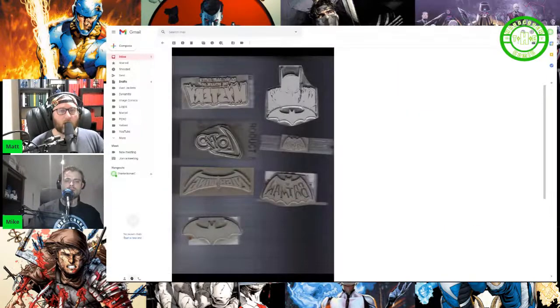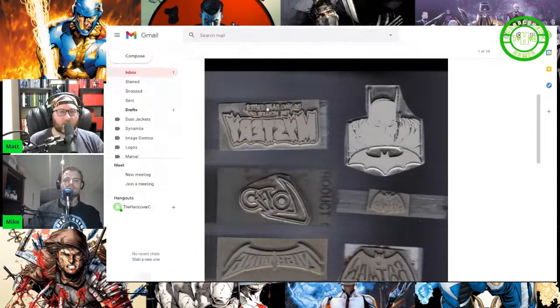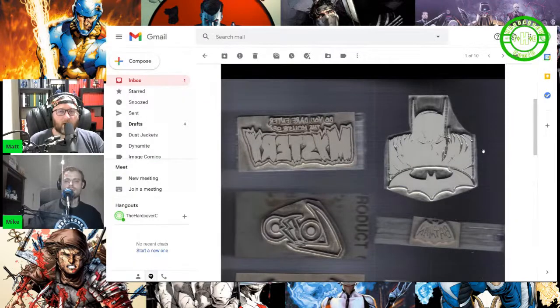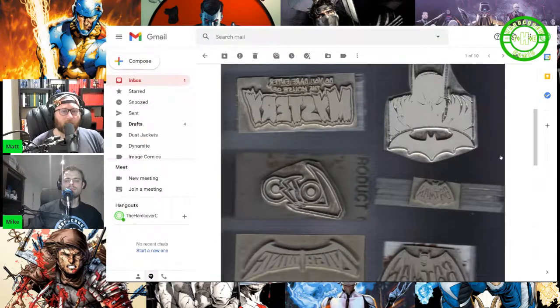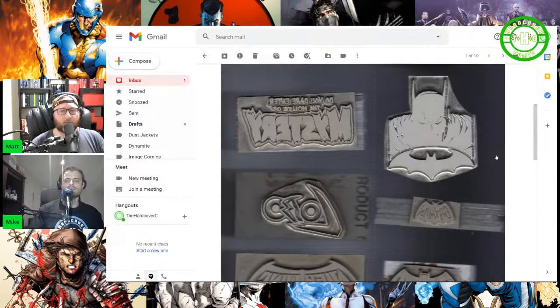All right, what do we got here? Oh yes, these are the logos that they sent. They emailed me earlier today when I asked them what they had, because that Batman bust I knew for a fact they had because Zachy had used that on one of his binds. I asked him, hey, can I use that? And he said, yeah, go for it. So I knew they had that, but I was like, well, what else do you guys have? So, no, I'm super excited.